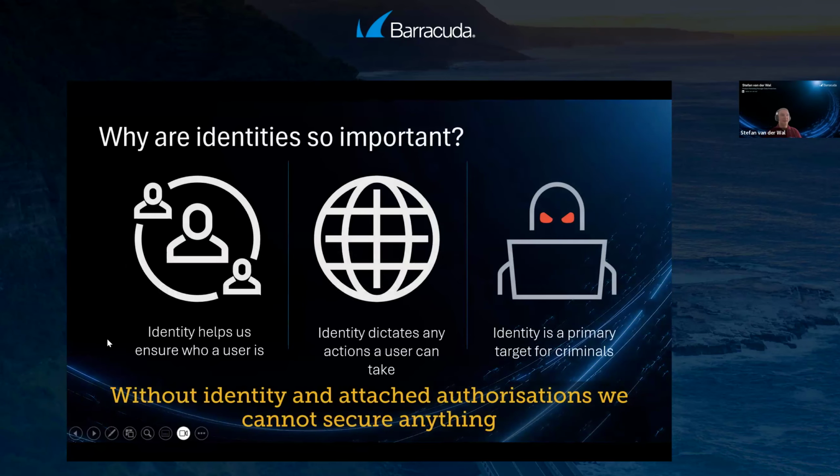So let's talk about identity and why I personally feel that identities are important within cybersecurity. Identity helps us ensure to a degree who someone is. Is someone allowed access to a system? Is someone allowed access to data? Is someone allowed access to a process? This identity, who they are and what they are allowed to do, basically dictates what actions they can take within my environment. Do I want admin actions to be taken by a general user? Probably not. There can be a lot of overlap in these things, but usually we try to isolate it for certain roles and functions, especially where it comes to the more sensitive type of actions within an environment.